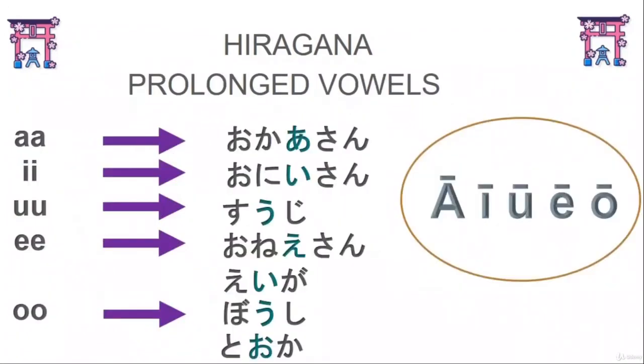Now that we have learned about contracted sounds, let's take a look at prolonged vowels. If we want to have a prolonged a, e, u, e, or o, what do we need to do? Well, if we want a prolonged a, let's say we have the word okasan, so we have ka here. If we want to prolong this a sound, we need to add one more a, and then it will be okaasan. To make a double, you need to add an extra a.